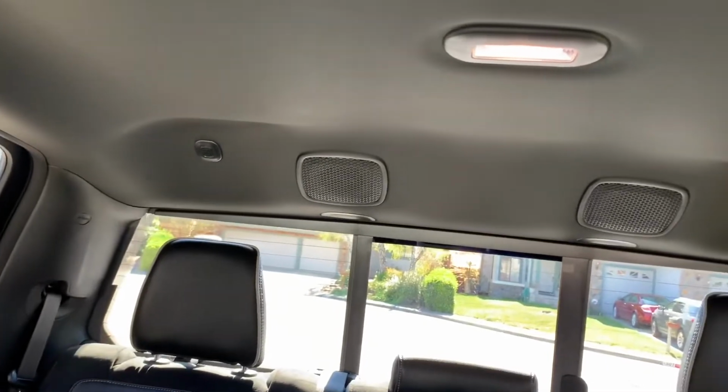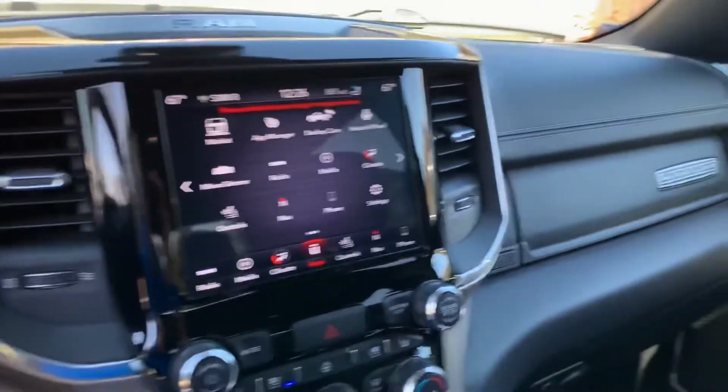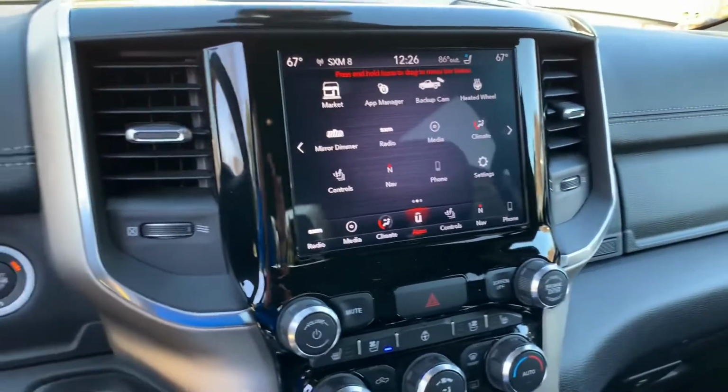And it's got speakers up there on the ceiling. It's a premium sound system. Like I said, it's pretty much got everything one could wish for. I don't know what's missing, but everything is here. So anyways, folks, that's my 2019 Ram 1500.